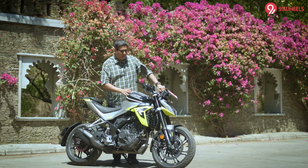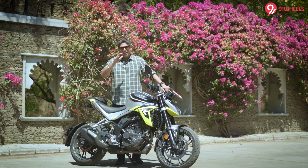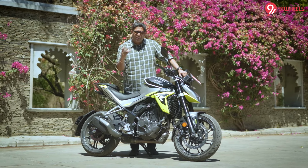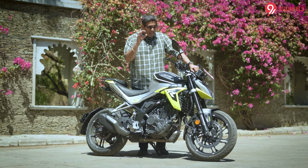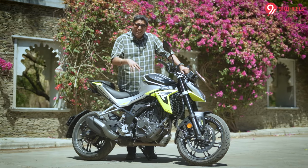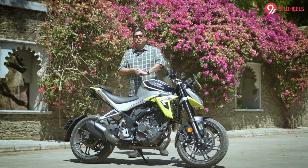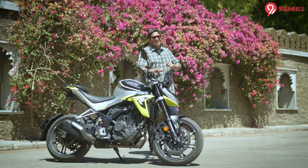So the review starts right away with the acceleration test. Then we move to how the bike fares across a variety of situations, city roads, highway roads, and of course twisties as well. And then a lot more about the tech involved, the design, the features. So yes, a detailed video of the 250R from Udaipur starts right away.